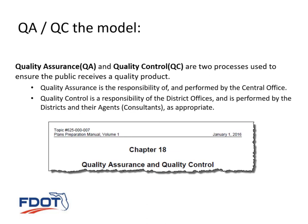The next topic is QA and QC. This is just a screenshot out of what is now going to be the old Plans Preparation Manual, and it pretty much assigns the responsibility of quality assurance to central office statewide, and quality control to the districts and their agents or consultants as appropriate.